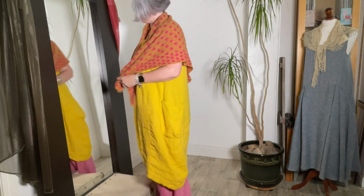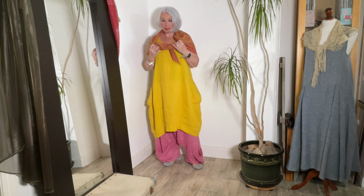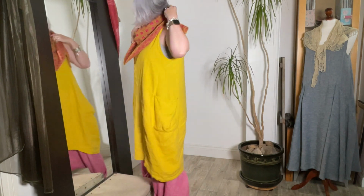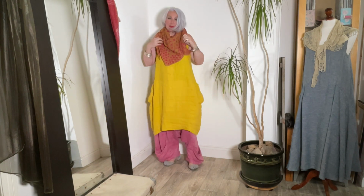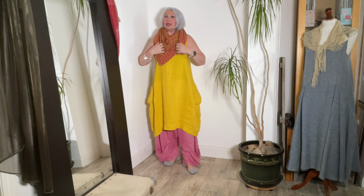It's plenty big to just wear like this as an extra layer, even in summer when it gets a bit nippy, just to cover your shoulders. But of course, when we go into autumn, it's big enough to wear around the neck twice. And I'm picking up on the colors with my yellow dress and my pink baggies.